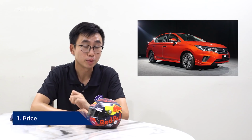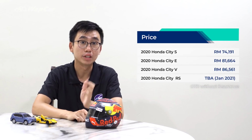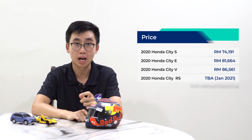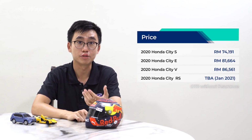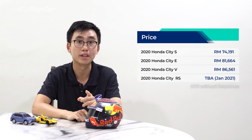First up is the 2020 Honda City. It's priced between 74,000 ringgit all the way up to 86,000 ringgit for the 1.5V variant. The range-topping RS-IMMD hybrid variant does not have an official selling price yet. The price tag of the RS-IMMD is only going to be announced sometime in January 2021.